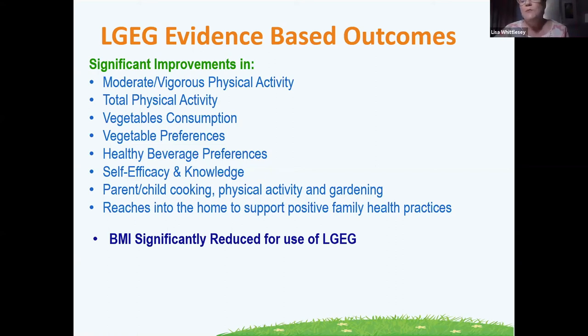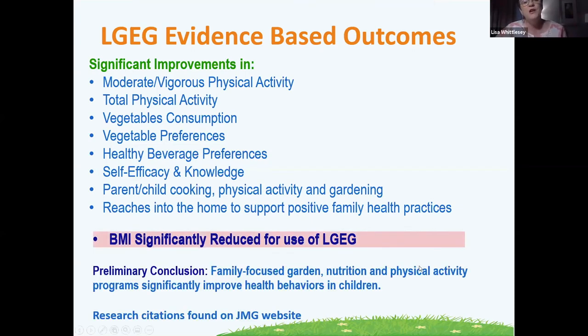And then the thing that our family and community health folks were so excited about is really looking at increases in reach into the home. So parents and children cooking together, doing more physical activity together, and gardening together. Those were all things that we were really excited about. And we did see a statistically significant reduction in BMI, or body mass index, for those children that participated in the program. So we were really excited about that.